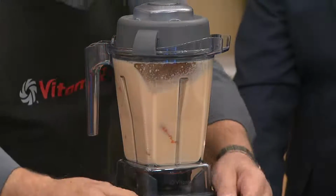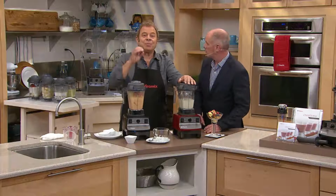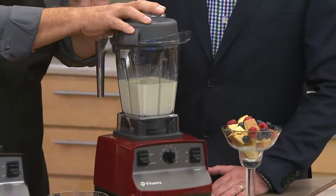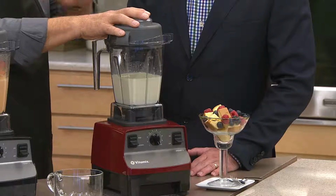Now I'm going to finish the soup in the back like I do everything else, but along with that, I'm going to make you something very decadent. Vanilla custard sauce. Over here, I've got some egg yolk, milk, flour, a half a teaspoon of sugar, some salt, and butter. Because Vitamix is all things to all people.